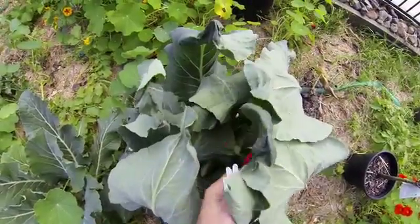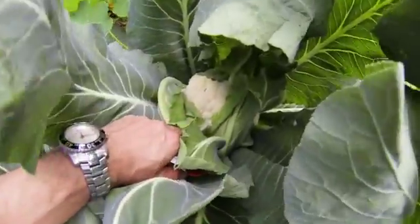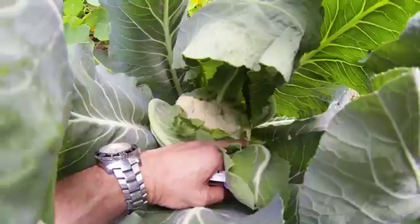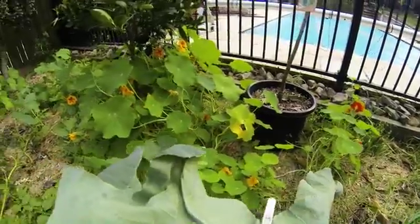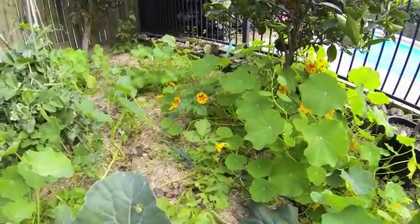Just have a look inside the cauliflower and what's going on in there. Look at that. Beautiful. That's a lovely one in there. We'll have to pick that one a bit later. Lots more nasturtiums all in flower, and they're very pretty as well. Really nice yellows and reds.